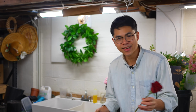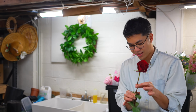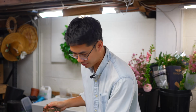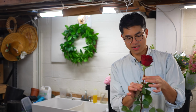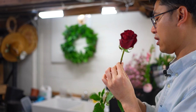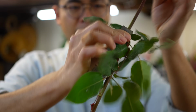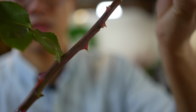This is the reason why I hate arranging roses. I don't like to deal with the thorns. Oh my gosh, I already got cut on my hand from something, I don't remember, and now these roses. Come on. Oh, come on. Look at this. You can die. You can literally die. Oh, the heck.